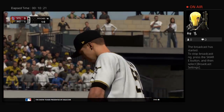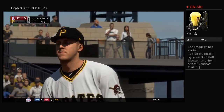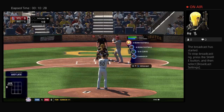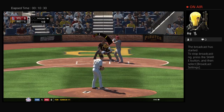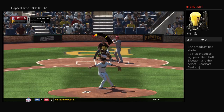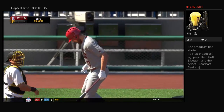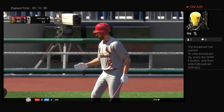1-0. Taillon, a right-hander going 6'5". He was selected in the first round back in the 2010 first-year player draft. Yeah, Matty, they certainly got it right when they drafted this guy. He has turned himself into an absolute superstar. Everybody knows this guy's name, and kids are buying his jerseys.